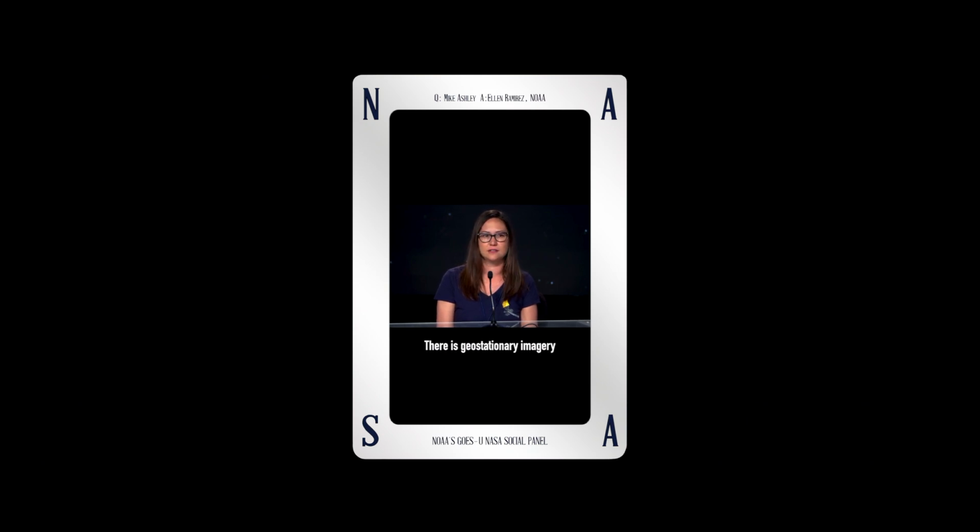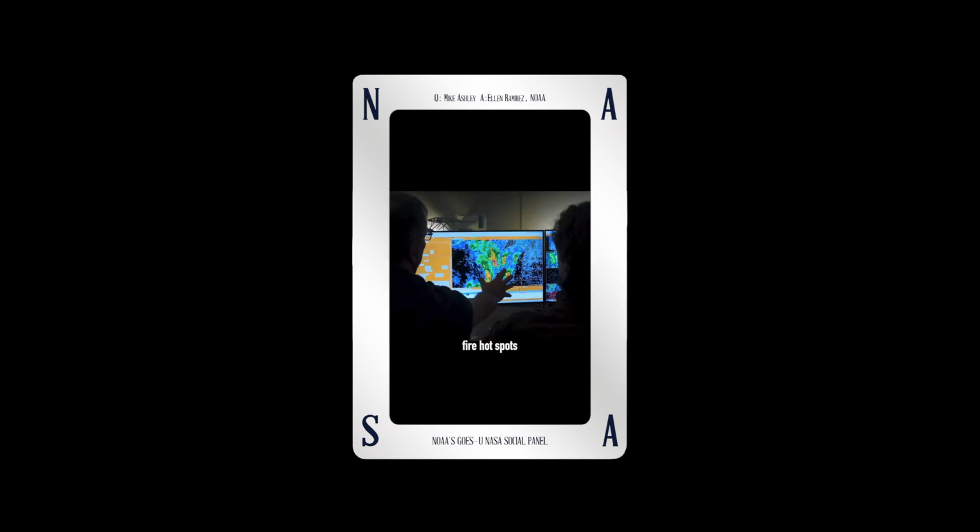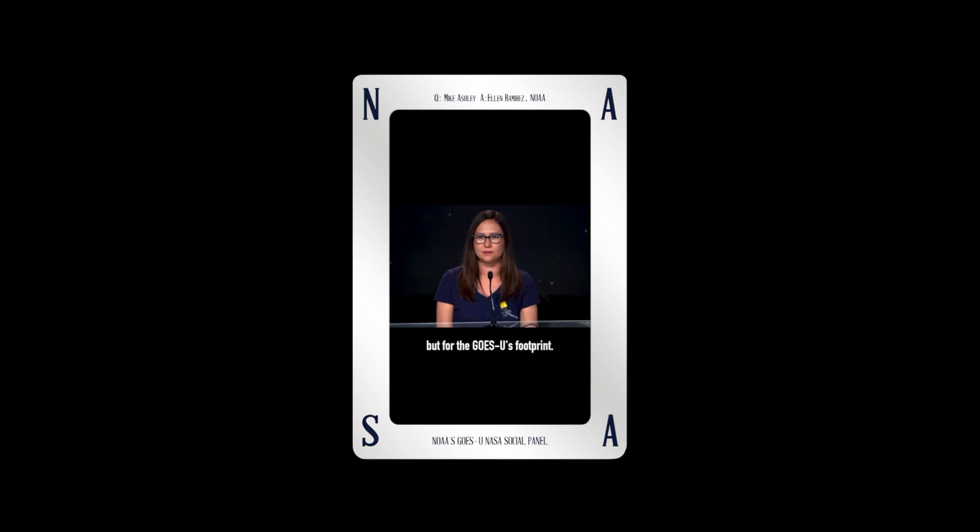There is geostationary imagery that's pictured together that captures all around the globe. But for NOAA, we have an operational GOES East, which is what GOES-U eventually becomes. Then there's an operational GOES West. We have partners in Europe at the European Meteorological Space Agency called EUMETSAT. They operate 2. And then there is another geostationary sensor operated by JAXA in Japan. So that creates the complete picture of the globe. But for GOES-U, it will monitor and pick up on fire hotspots, and it'll be used for fire detection as well as smoke monitoring, but for the GOES-U footprint.